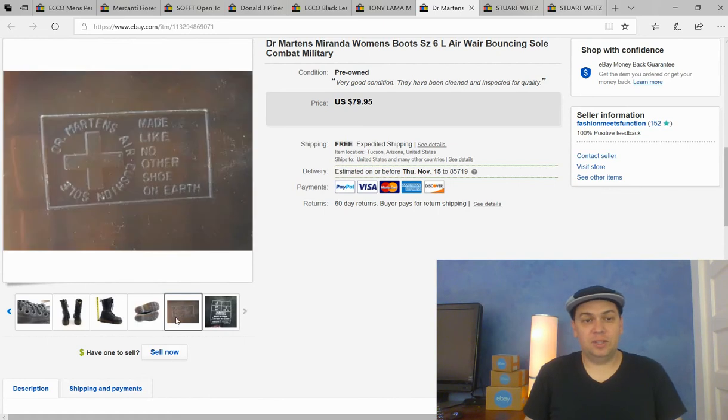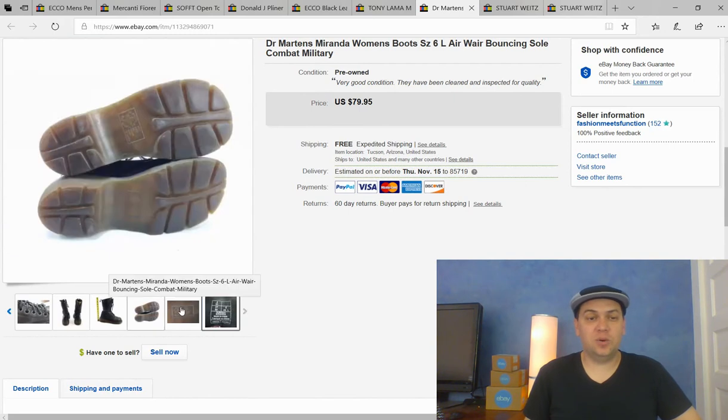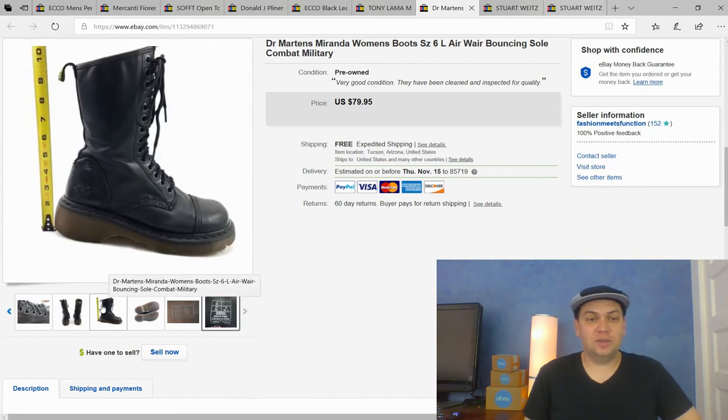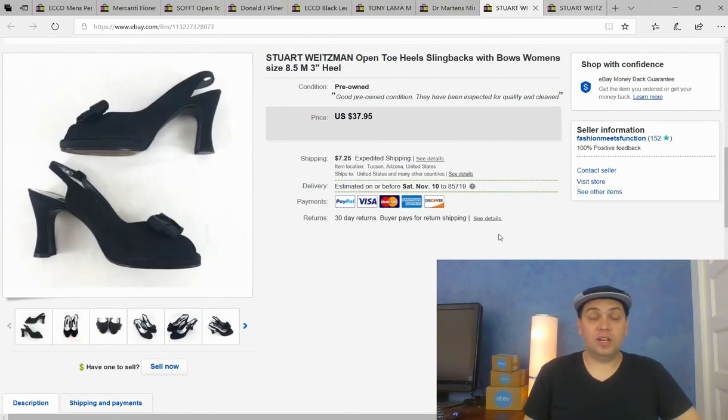You can see the bottom a little clearer, except they're made in China, these ones. So Doc Martens are an English brand, and they used to be made exclusively, I believe, in England. Over the years they've become more popular, and now a lot of them are made in China. I have had Doc Martens where the quality has gone down since they've been made in China. Sometimes the shoes made in China are not very good quality, but this pair was a good quality pair. And so I'm confident that the person who bought them is happy. And they did sell for a high price of $79.95 with free shipping.